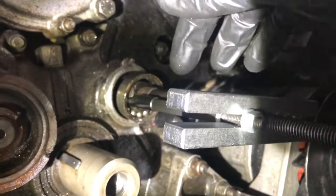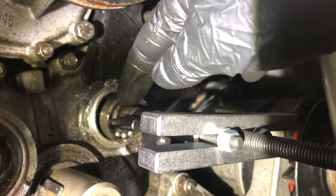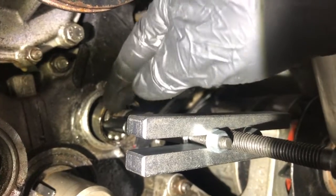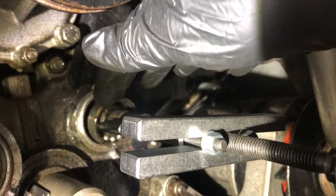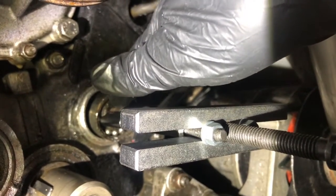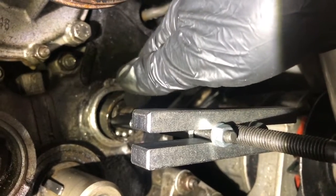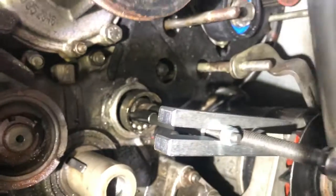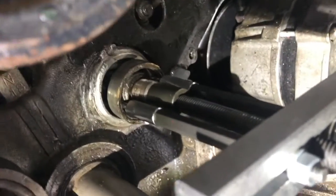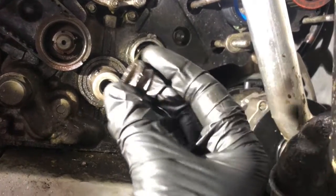There you go, the outer casing is now out from the engine block. I'm just keeping the tool on because there is nothing holding that inner bearing in place now, or the inner sleeve. So I'm using the tool to see if I can still get that inner sleeve off the shaft, because it's still very, very tight. I'm just hoping it all comes off in one piece. There you go, that's finally all come apart.